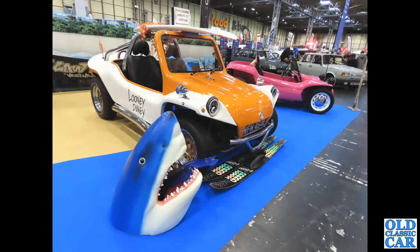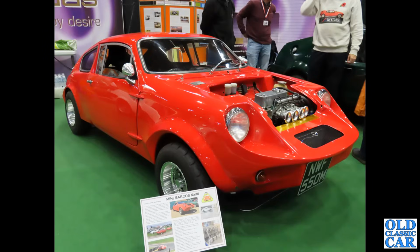Some VW base buggies here as well. There's a Wartburg in the background. Who remembers these? The Mini Marcos Mark III.